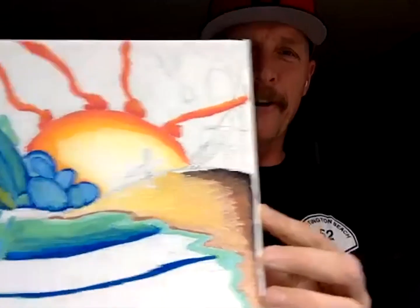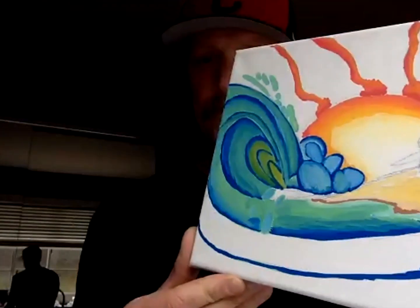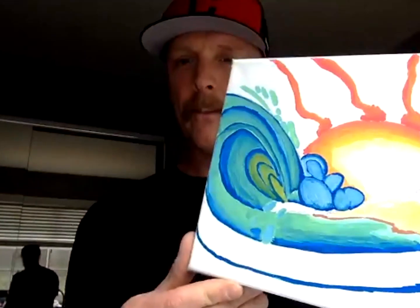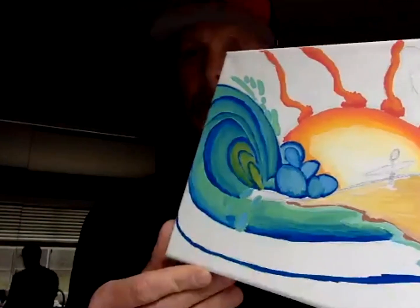Getting there. I have a lot of work to do. So you can just keep layering it. On your white water, you can add the white to it a little bit more. What you want is a real contrast of colors, so dark darks and light lights. But it looks great. Perfect. I'm having fun. Thank you so much.